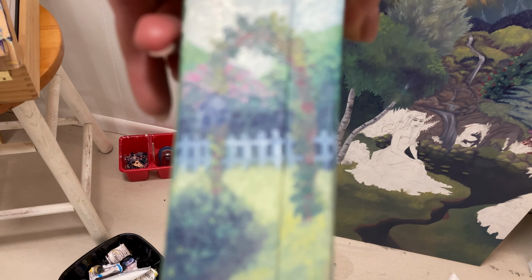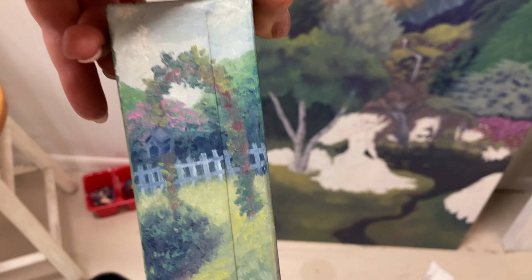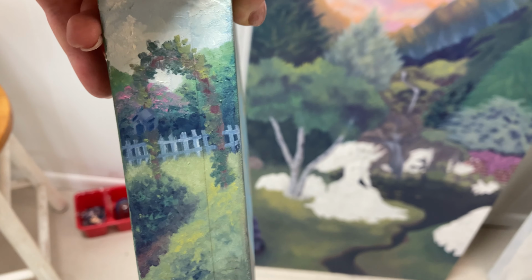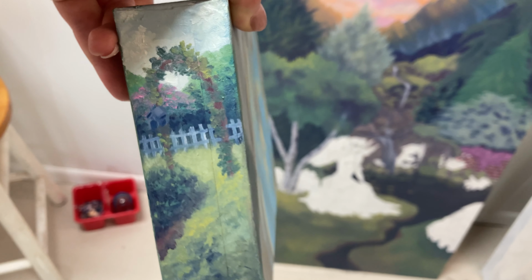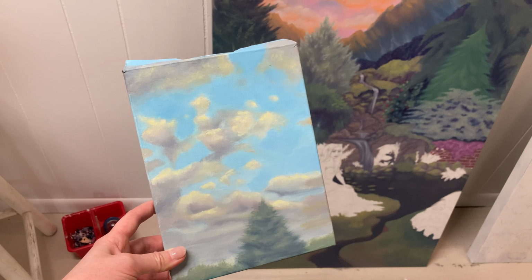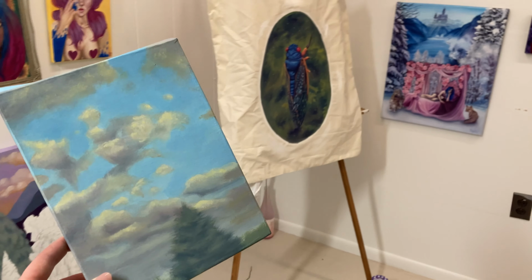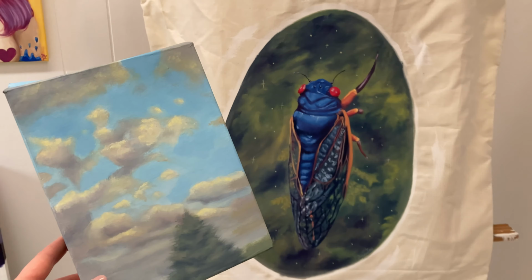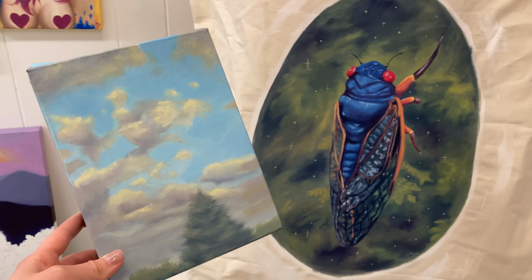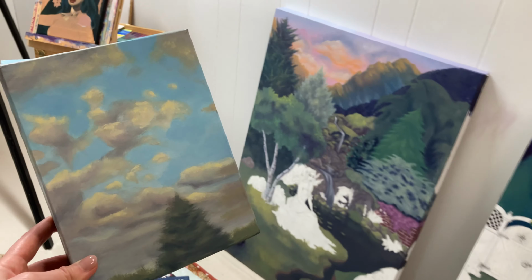And then here is the archway in my garden. I referenced a photo I took of that. I think I took the photo last year, and just painted it on the bottom of this box. So I'm really liking the theme that I have going right now. I have a lot of nature theme, outdoors, nature, green, blue, lots of foliage and skies going on here, which is really, really cool.